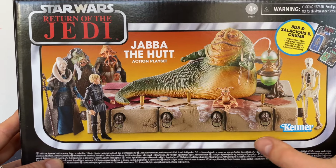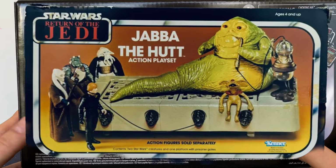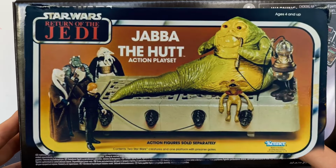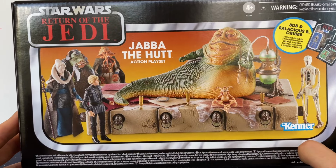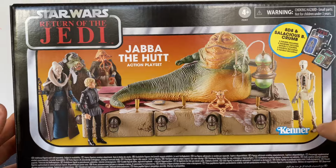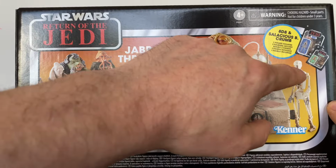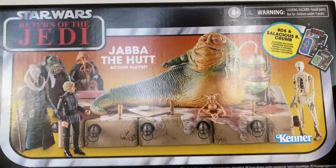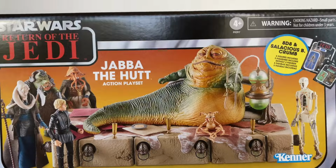And I love how they have laid the front cover out almost identical to the original early 80s box set that they did for Jabba. So very cool. It comes with Jabba, Salacious and 8D8. And I'm not sure what 8D8's doing in there. That feels like a bit of a modern edition since the Book of Boba Fett.